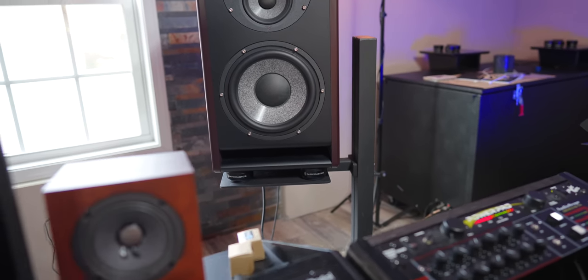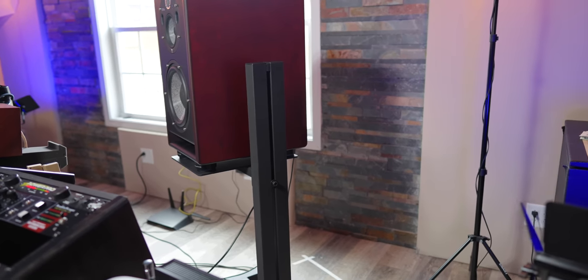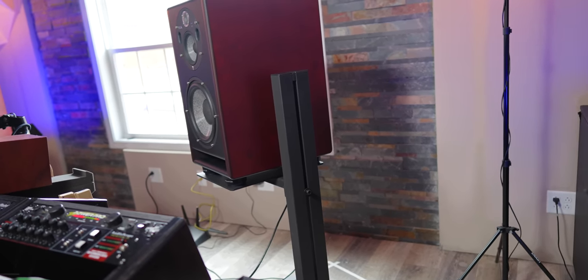What these monitors sound like in this room with the Sound Anchors on the IsoAcoustics pucks is just way better than they used to sound in here. It's just better. They are incredibly sturdy. Like you could set a small car on these monitor stands, and I would hope so because they're some of the most expensive out there, but the price is definitely warranted.